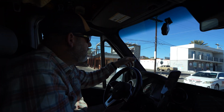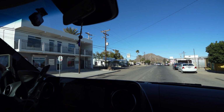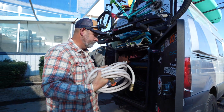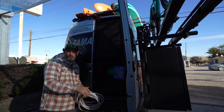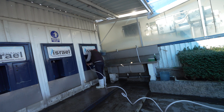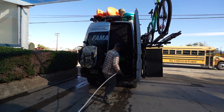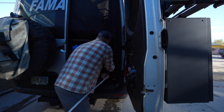It says it right here. Is this it? Arriving at Distribuidora Israel on the left. Yeah. Distribuidora. All right, see. Is it on?